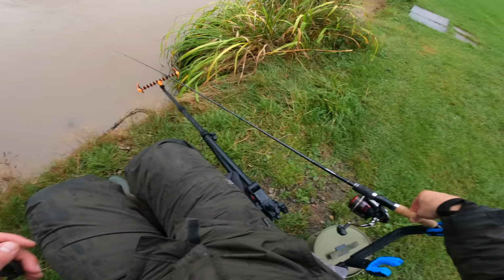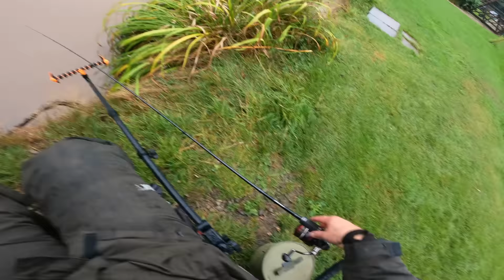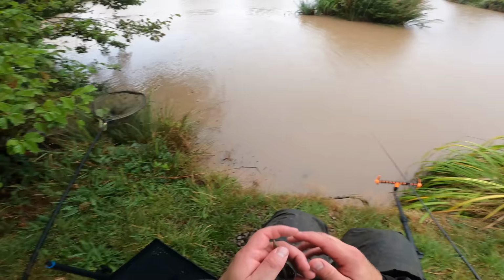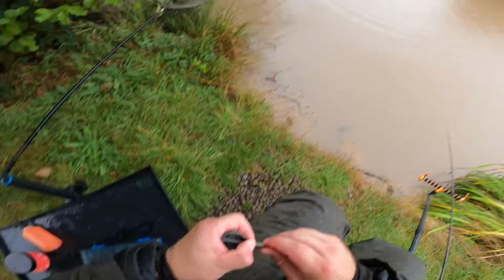So that's slipping up and down my rest, so I want to put this a little bit further forward, just in front of that eye. Like that. So that eye's going to stop it, and then I can move this to wherever I need it. If I'm fishing across there, I can move it round, or I can move the chair around. I think we'll try under here next to the aerator first. Put a hook link on. It's a big swirl.